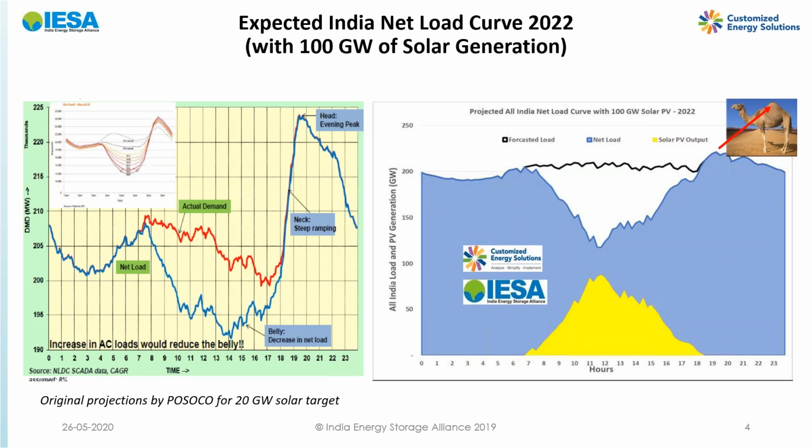And the left side bottom chart was something which was created by POSOCO. The Solar Mission had set a target of only 20 gigawatt of solar by 2022, and we have already surpassed that 2 years back. But at that time it showed that one of the biggest issues is going to be the evening ramp up, especially during the 5 p.m. to 7 p.m. area, where there is going to be a steep challenge for the system operator.